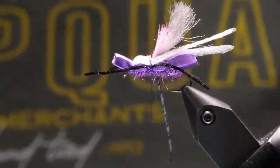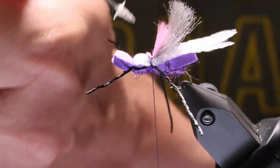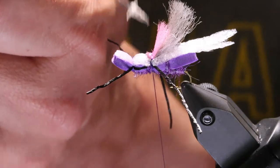And whip finish. Okay, I probably will put a little bit of, we'll put some Sally Hansen's right here. Let that soak in.